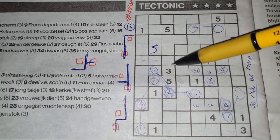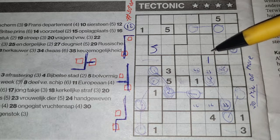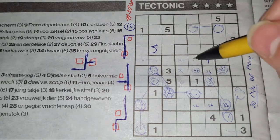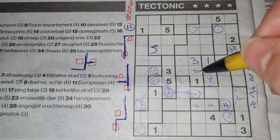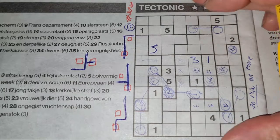Four missing numbers in this area. One of the missing numbers is 3. We see here 3, no 3 in these 2 boxes. So one box left for the 3 should be there. This box cannot be a 3. I've marked this with 4 or a 5.